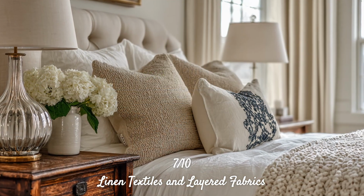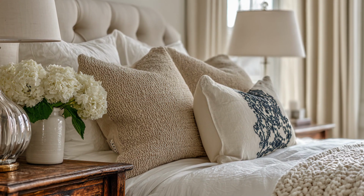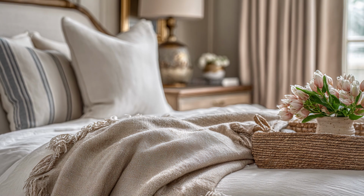Linen is summer's signature fabric, light, breathable, and effortlessly elegant. Use it in curtains, cushions, or bedding for a relaxed yet refined look. Its soft texture and natural wrinkles add casual charm, fitting perfectly into a vintage modern space.